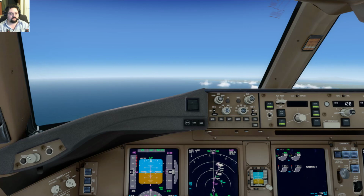OC 121, speed 280 knots. 280 knots, OC 121.